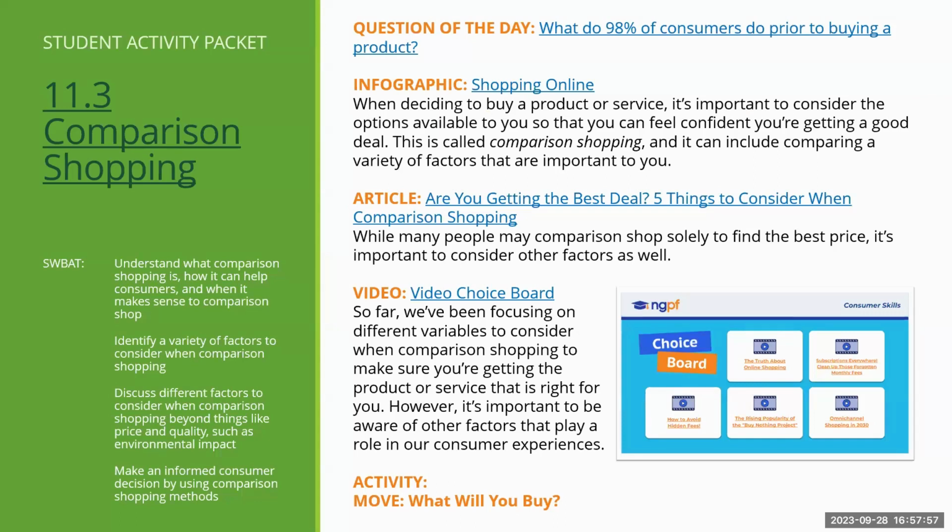I really like this student activity packet from NGPF because it has this video choice board that you may be able to see if you're looking at the screen. We all know that when students have agency in their learning choices, they engage more. The titles here, if you can't read them, are: the truth about online shopping, subscriptions everywhere, how to avoid hidden fees, the rising popularity of the Buy Nothing project, and omni-channel shopping in 2030. So a lot of different options.